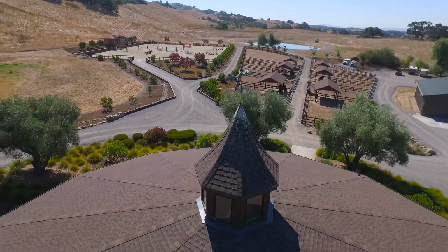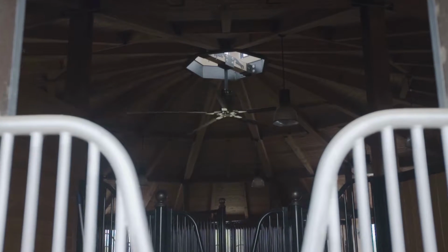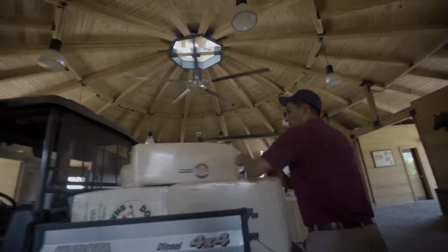The round barn is really where the horses stay at night. It's where the horses get tacked and groomed. Having the fan is great, not only for the horses, but also for our staff, because they have to be in there cleaning the stalls, and you know, they're really working.